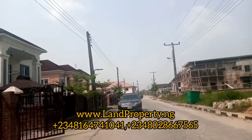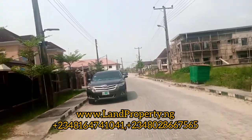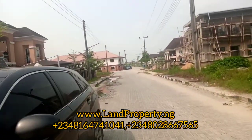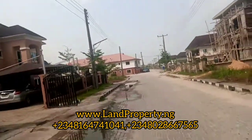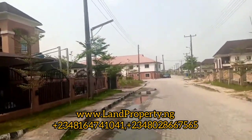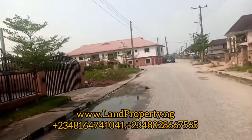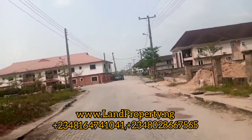This is Amity Estate. Amity Estate is precisely before Abijo bus stop. It's just in the environment where we have ShopRite, we have other top estates, we have other wonderful estates around. So you have a very good neighborhood which you should go for. I would advise you to give me a call.